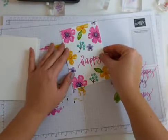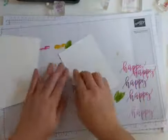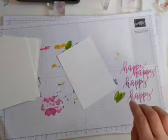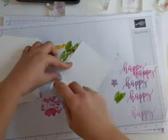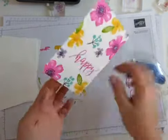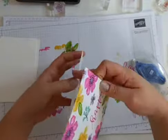which has been lovely. So we can now add these to the front of our card, like so. Okay, and I'm going to add that with some Seal Plus this is, so this is the extra strength one.